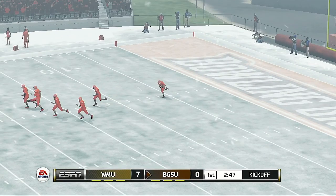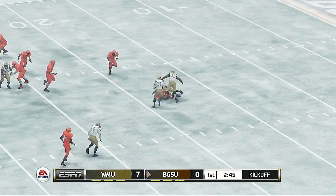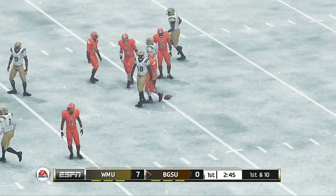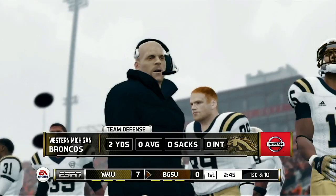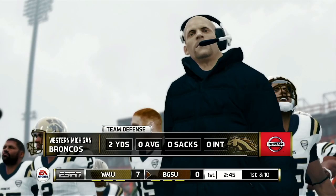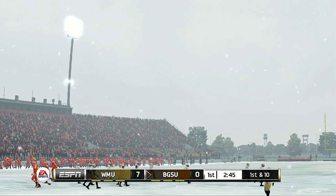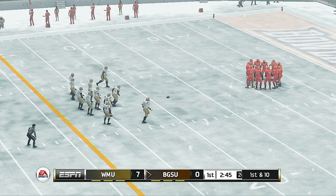They line up to kick this one away. It's fielded at the 2. He gets out to about the 18-yard line. The Broncos are right where they want to be early in this one, partner. Well, this is what their coach talked about, getting off to a great start. The defense did their job, and it's nice to see the offense move the ball down the field and also get some points on the board.